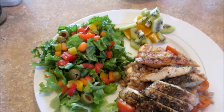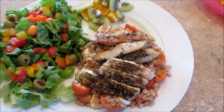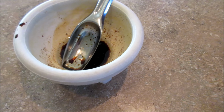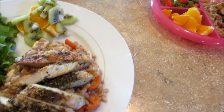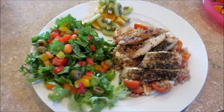So I also, thankfully, had stuff to make a salad, and then obviously fruit like always. I've already been tasting it. The chicken's really good. I like everything. There's also a mixture of balsamic vinegar, some honey, and olive oil, and some salt and pepper. So you pour that over the farro mixture, and then we'll also drizzle more on top. But it's pretty good so far. So that's what's for dinner on Monday.